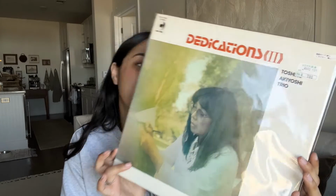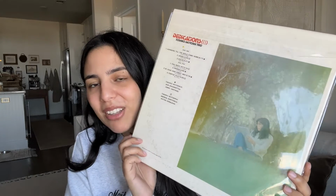We also just browsed around the jazz section, the Japanese jazz section, and picked out a couple of them. So I'll probably share it as reels in the future so that we can listen to what was in it, because it was basically a mystery record since I don't know the artist or what the songs are. We basically just picked them out based on price and on aesthetics, if the record looked nice. So we got this one. It's called Dedication. Again, I don't know anything about the artist, but I just thought that it was really pretty and I liked her vibe a lot. So we will listen to it in the future and see how it goes.